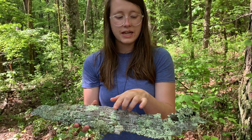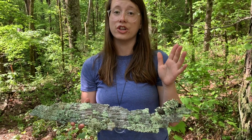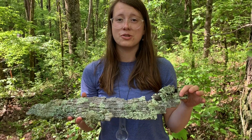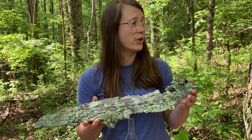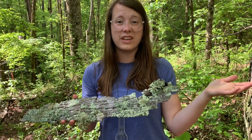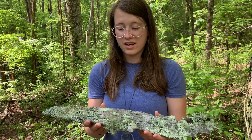A lot of times leafy and shrubby lichen only grows in places that have good air quality. And so lichen is a bioindicator, which means it tells us how healthy an environment is. And so we find a lot of this lichen here, which means that the air around Camp McDowell and in Alabama is really healthy, which is awesome.